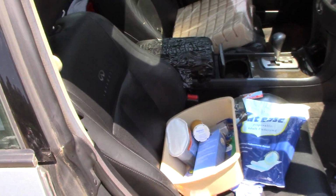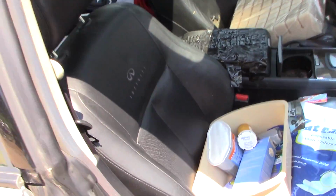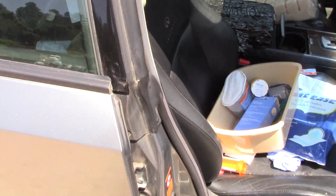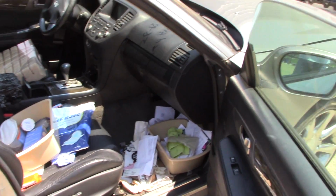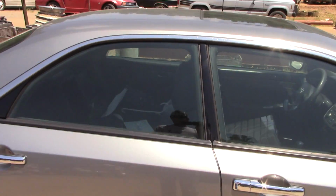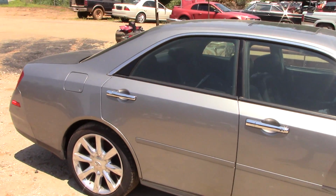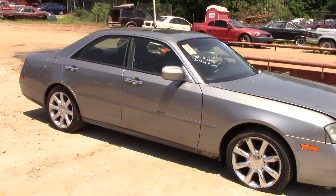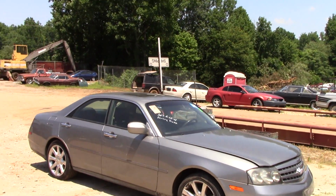Oh, I'm sticking to the tape on the armrest. Ugh. That's some nasty stuff. I'm gonna go wash my hands now. But anyway, I can't open the trunk either. Don't have a battery. I'm not gonna go get a battery. I don't want to know.